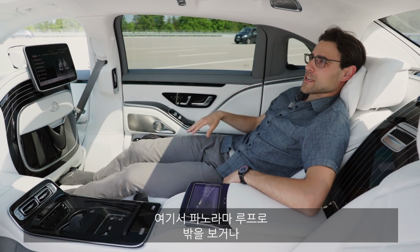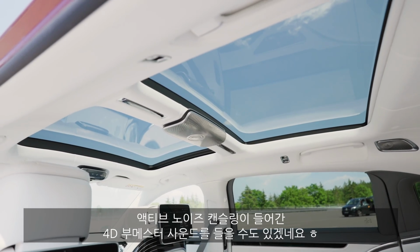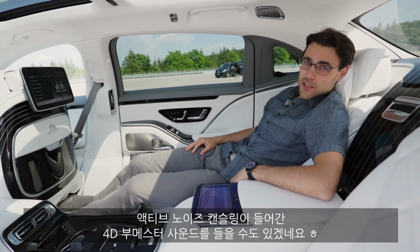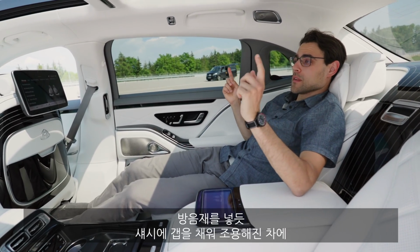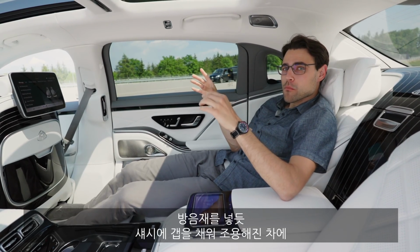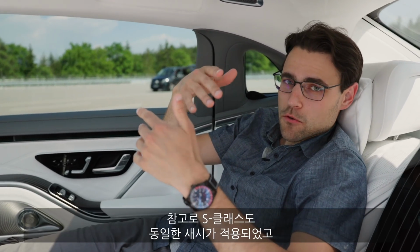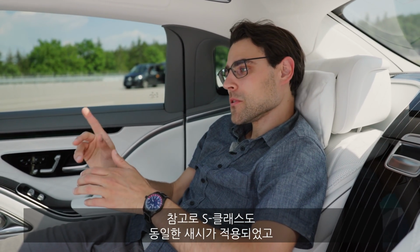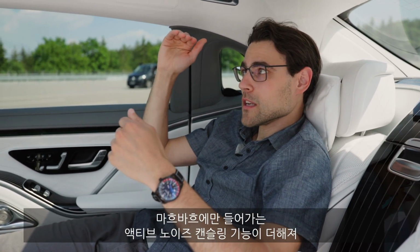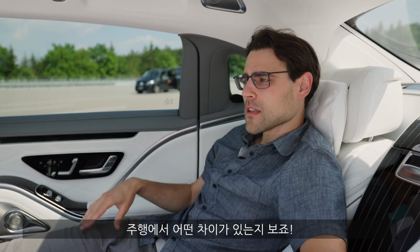I can, for example, take a look at this panoramic roof and also listen to the 4D Burmester surround system, which is also serving the function of active noise cancellation. Together with the passive noise cancellation measures, for example, they apply some dampening foam to the raw chassis that is then kind of growing up and filling the gaps. It's new technology introduced with the new S-Class, not exclusive to the Maybach, but here exclusive with this active noise cancellation that is even topping that. And this is activated while driving, so really looking forward to the driving.